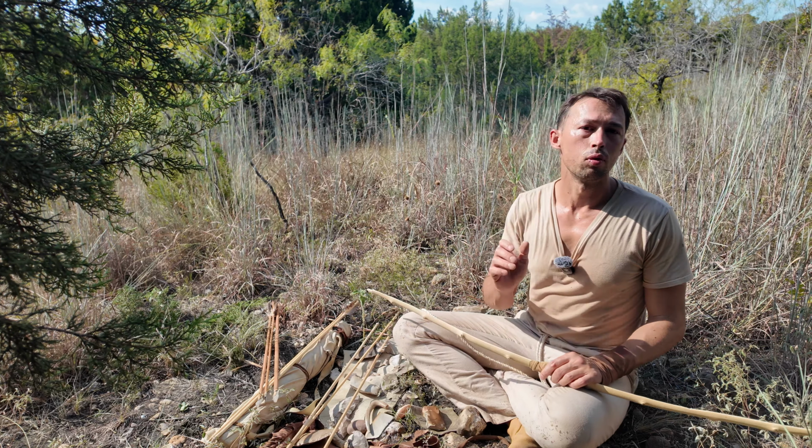Now, modern traditional archers or bowyers typically use a high draw weight, often over 50 pounds, and it's not really necessary, especially for hunting anything smaller than a deer. Indigenous hunters historically typically used a lower draw weight, around 40 pounds, maybe less, and even a 25-pound draw bow can easily take most small game.